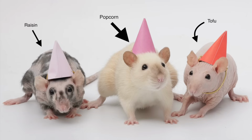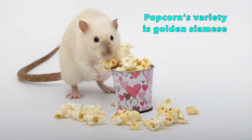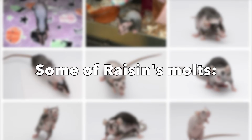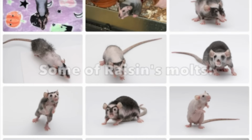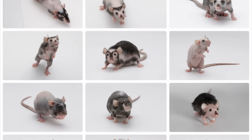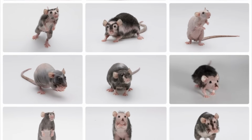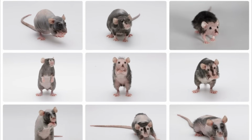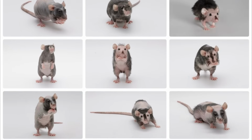So moving on to my next rats, we have my girls Popcorn, Tofu, and Raisin. So Popcorn's variety is Golden Siamese. Raisin's variety is a werewolf, well, specifically a black Berkshire Dumbo werewolf. However, werewolf fur basically means that the rat is always growing and losing fur in different patterns. So you can never really tell that she has the Berkshire pattern or that she's completely covered in black fur genetically, except for her stomach, because she's pretty much always mostly hairless with stripes of black fur running through her, and they change on a weekly basis, as just happens with werewolf rats.